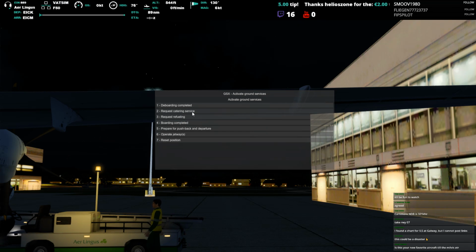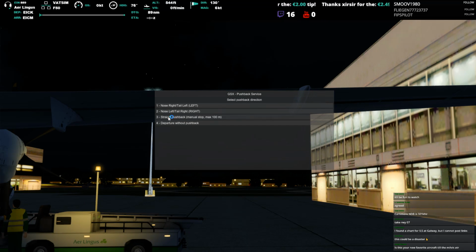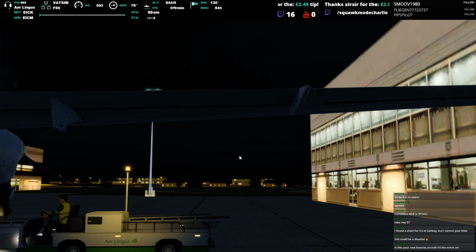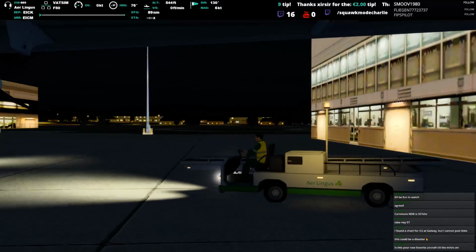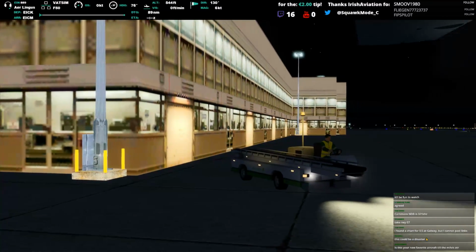Right, looks like we're done. Prepare for pushback. No, we're not getting de-icing. It's going to be nose, left, tail, right. Due to icing conditions, please stand by for engine start until push completed and brakes set. Cheers, buddy.